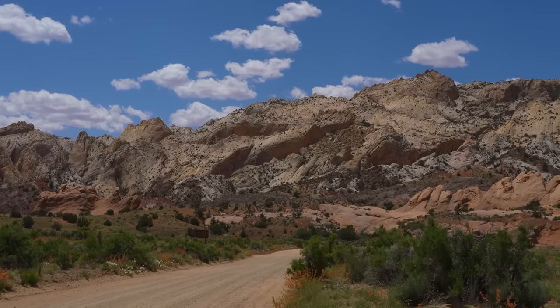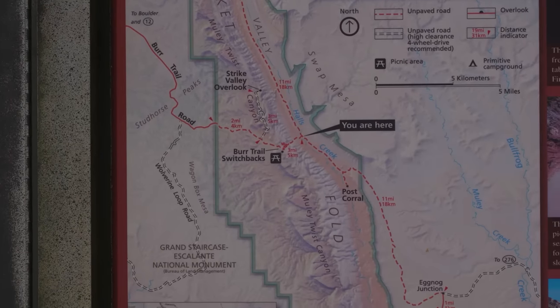Arrived at the start of the Burr Trail switchbacks. How are you feeling, brother? It was a sandy road to get here. We're hoping that the switchbacks are more rock than sand. Fingers crossed. But we're feeling good. It's been a good day. Here we go.